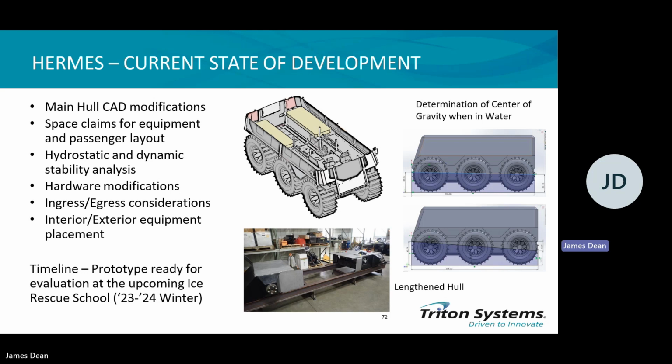On the bottom left image, you'll see a picture of the current state of the hardware. Our manufacturing partner just started doing the base modifications to the vehicle, and our goal, looking at our current progress in design and parts acquisition, is to have a prototype ready for our upcoming ice rescue school session that is usually held in winter. This year will probably be held in February.